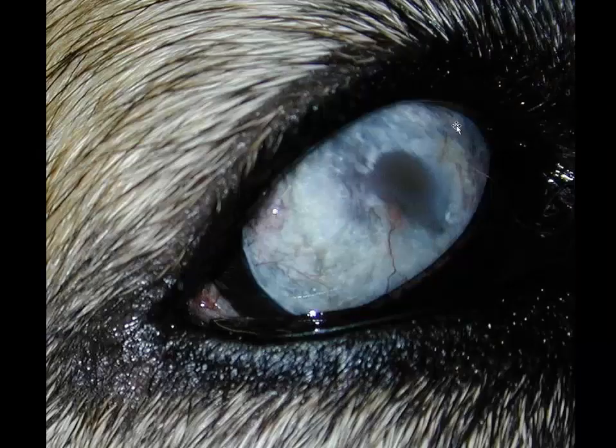I like this one because this was my dog. One of the problems that you see with German Shepherds and German Shepherd mixes is a condition known as lipid keratitis. Not a great name for this, but it's a lipid dystrophy that's seen in German Shepherds, and you can also see it in animals that are hypothyroid. It's lipid accumulation within the stroma of the cornea, and you can see this has been going on for a while. We have some neovascularization that starts at the limbus and progressively encroaches on the remaining part of the cornea.